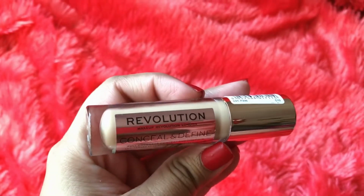After foundation, I am using Makeup Revolution London Conceal and Define in the shade C10 to hide my dark circles. Now this is one of my favorite concealers as it does conceal my dark circles or few spots which I have, but yeah, thanks to this foundation I don't need to conceal much. But yeah, you can purchase this concealer if you want high coverage.